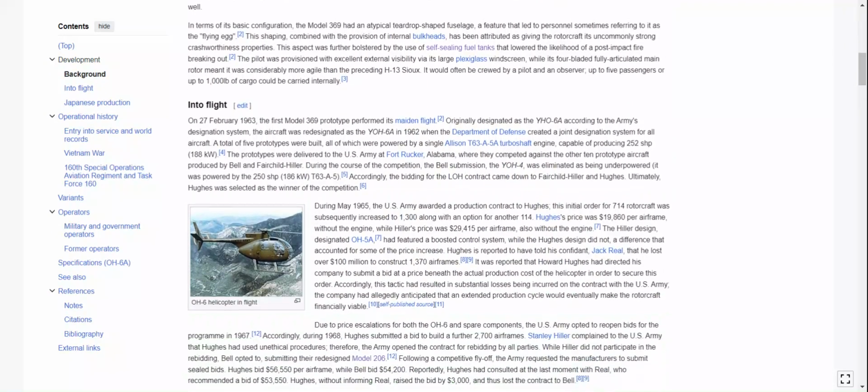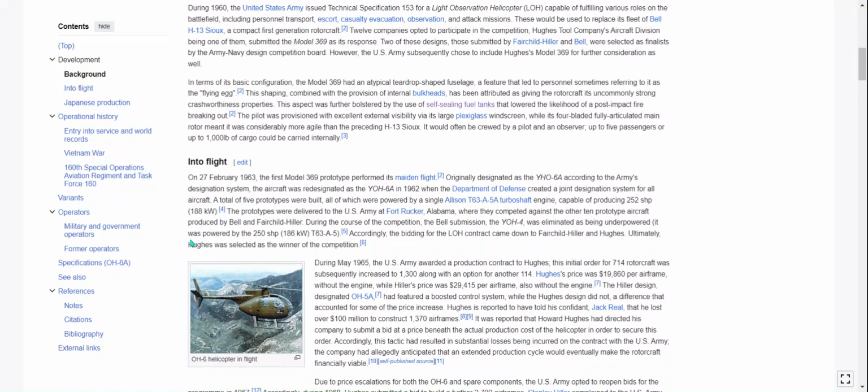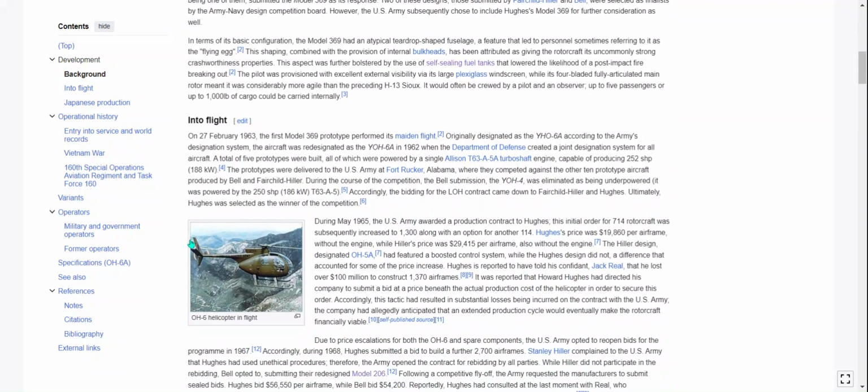Cool, cool, cool. Into flight. On the 27th of February 1963, the first Model 369 performed its maiden flight. Originally designated as the YHO-6A according to the Army's designation system, the aircraft was redesignated as the YOH-6A in... Okay, so it went from the YHO to the YOH. In 1962, when the Department of Defense created a joint designation system for all aircraft.